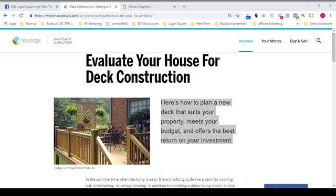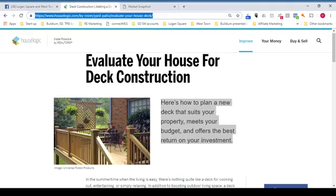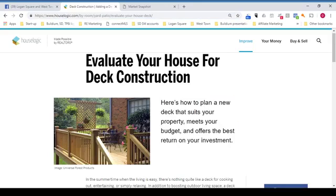And today on Logan Square and West Town Homes Live, I'm going to share with you a report entitled Evaluate Your House for Deck Construction. This report is brought to you by House Logic, which is made possible by realtors.